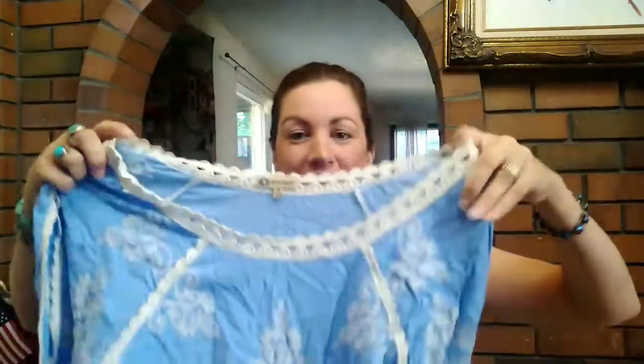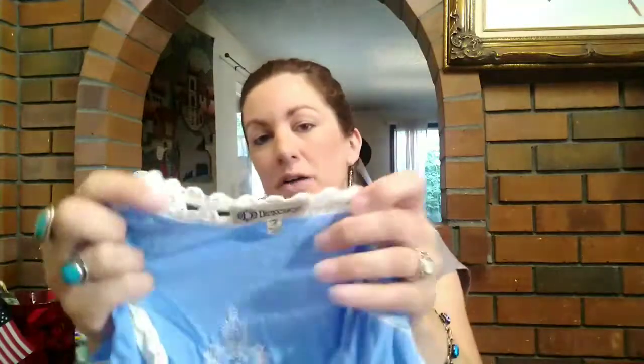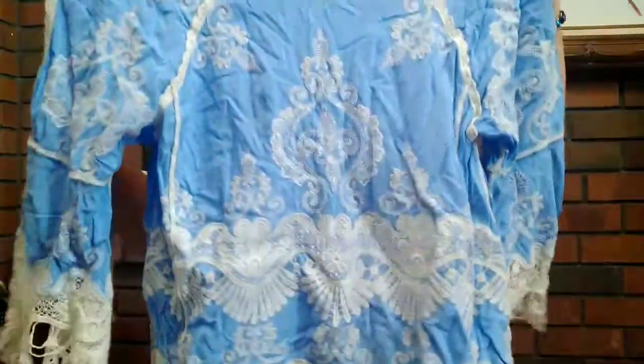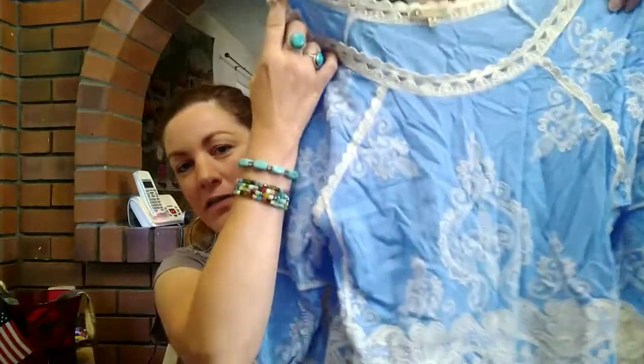So with the clothes, I did pick out a few pieces. I'm not going to show you every single piece because some of it's kind of boring, like Nike and blah, blah. But I found this really pretty ornate blue and white floral top. It is the brand Democracy, size medium. Not a super expensive brand, but they do make some cute clothes. If this doesn't fit for me, I could sell this anywhere from about $10 to $12. I'll try it on first.